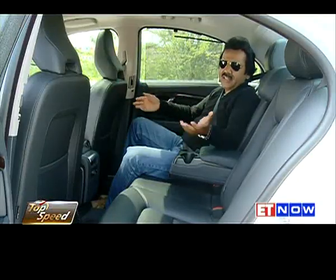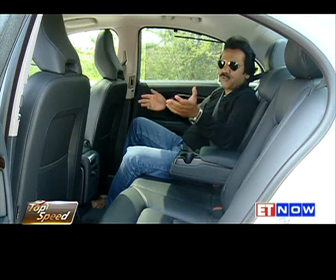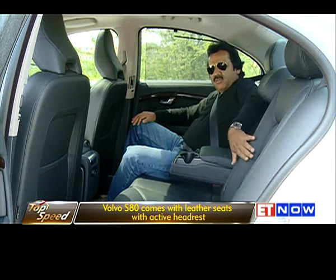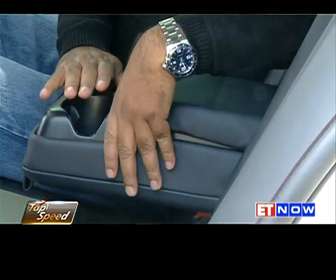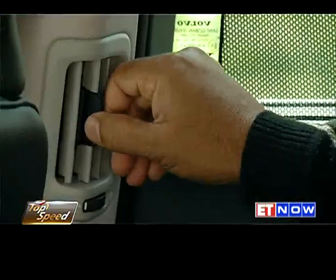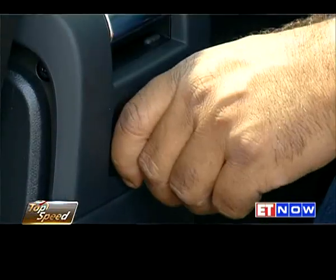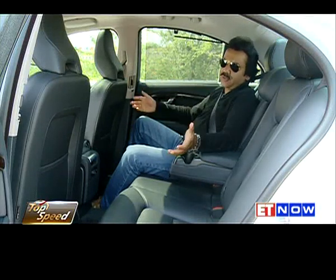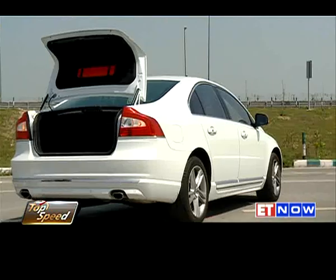As an owner of an S80, I am sure you will spend a lot of time in the back seat of this car, and if you happen to do so, you will find it a very comfortable place. Nice leather-wrapped seats which are well contoured to hold you in place, with an armrest which also doubles up as a place for your knickknacks, for bottle holders, and this window screens here along with individual air conditioning and a 12-volt socket here to make sure that you can do your work while on the move. All in all, quite a nice, comfortable place to spend time in, and more so as the ride comfort too is very good in this car.